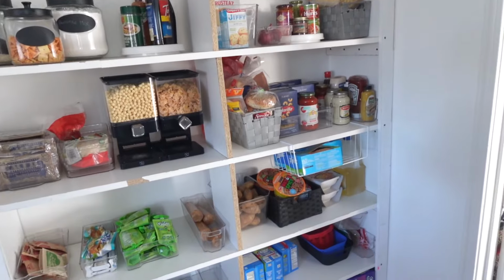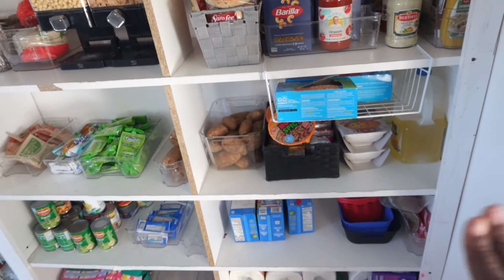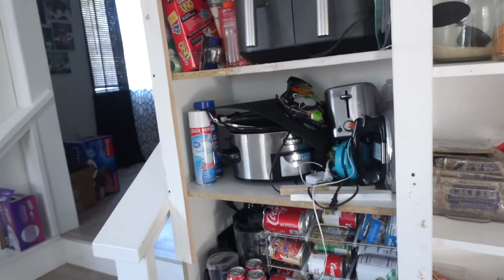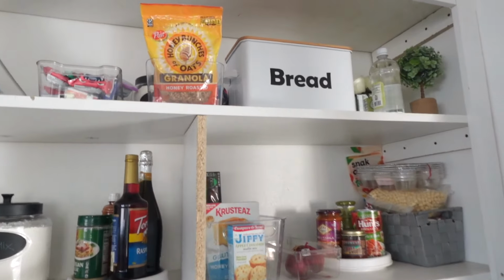And yeah, it's just the pasta stuff. It's not organized how I really want it to be, but this is just gonna have to do. Like I said, I have to do this side. I can't wait to get doors so I can just close it off. But for now, this is what it's going to look like.